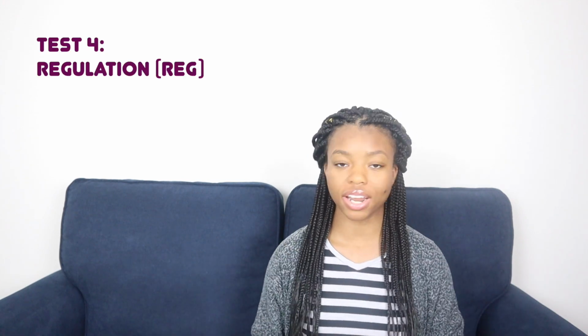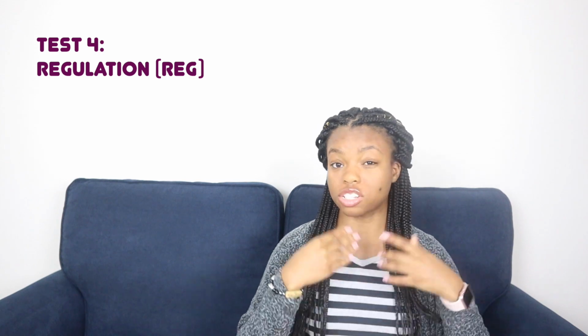So the 4th exam is called regulation, and this is the exam that covers federal taxation and business law. So it's actually a combination, business law and taxes, including ethics and professional responsibilities. So when all is said and done, taxes only account for about 20% of the entire CPA exam. In terms of experience, generally 1 year is required.